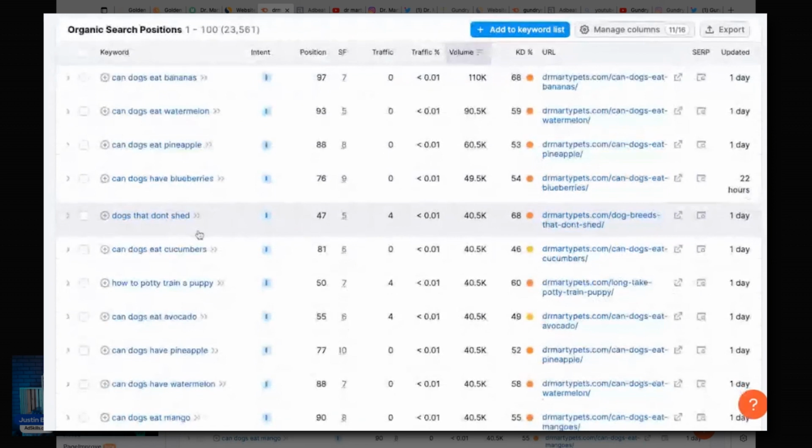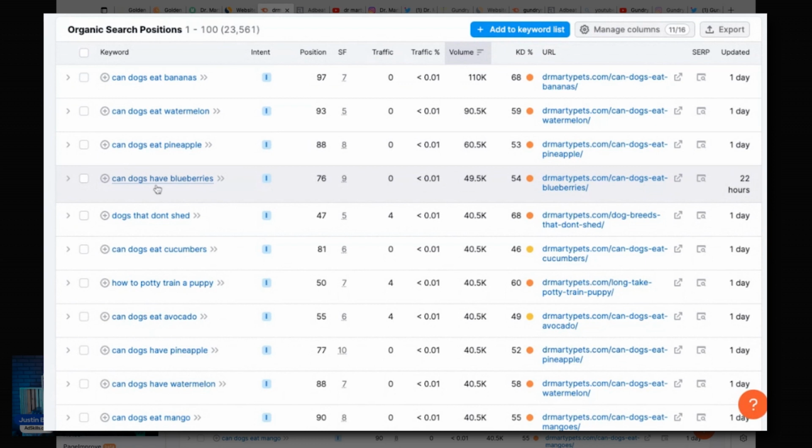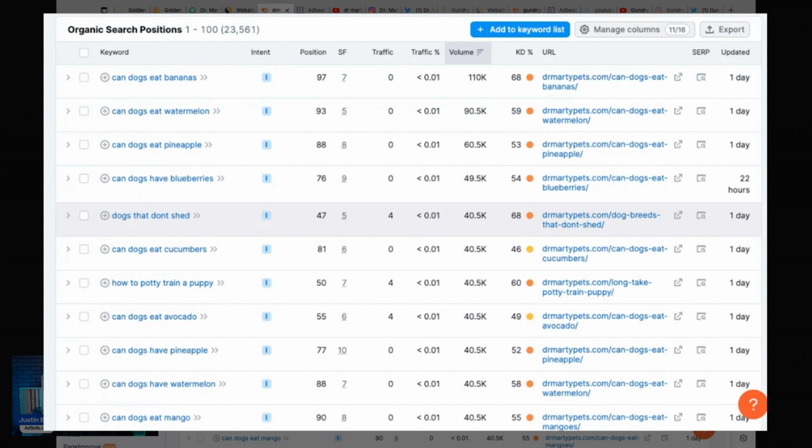And we see, okay. So, can dogs eat bananas? Can dogs eat watermelon? Can dogs eat pineapple? Can dogs have blueberries? Can dogs eat cucumbers? So they're going after this phrase, and that makes sense. They're a pet food brand. And so they're getting in front of people who are searching, can my dog eat this?